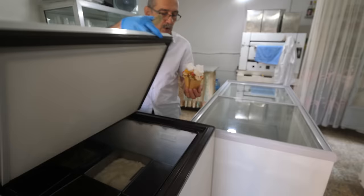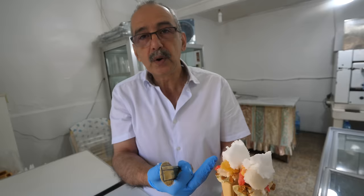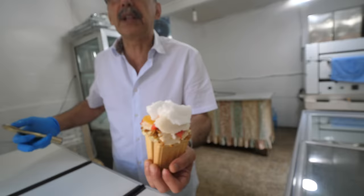I'll tell you why. You start with the rose water to refresh your mouth, to take everything from it. You start with the lemon, apricot, less acidity, a little bit strawberry, some sweet. Much sweeter the caramelized almond, less sweet pistachio, chocolate, and the milk. Milk at the bottom will block your stomach. If you have some acidity, it won't go down.